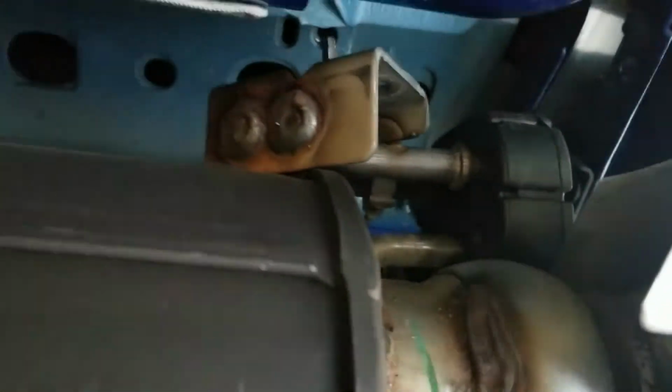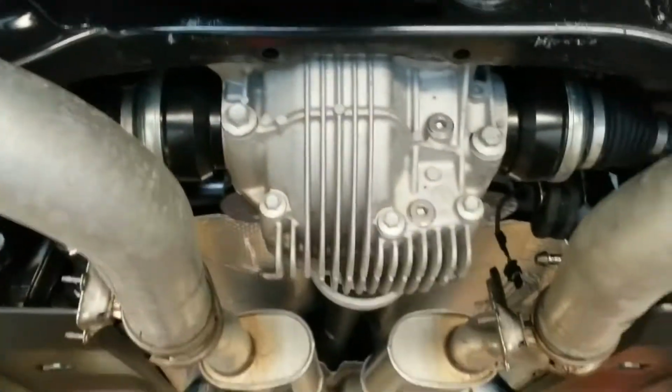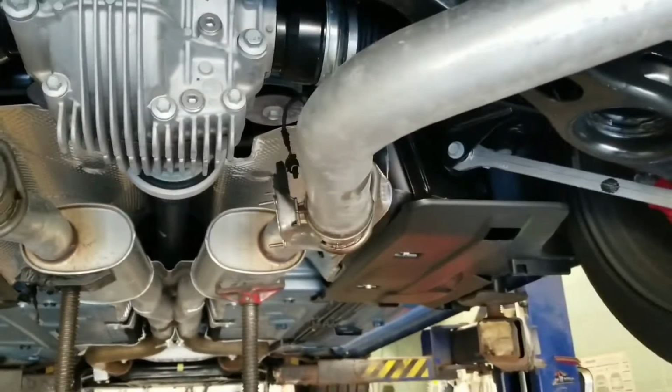One little pointer, we did have the hangers up here in the back. Just pull the bolt. Don't fight trying to get them off. It's the easiest route. All right, there you go. That's the old system getting ready to come down. We'll check back with you as we get the new one up.